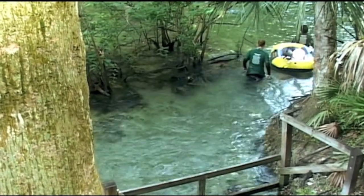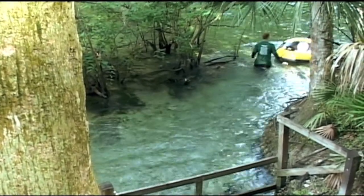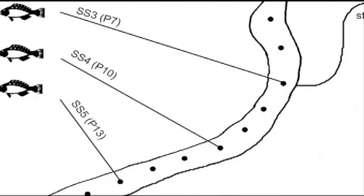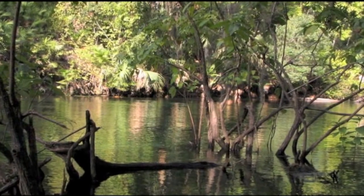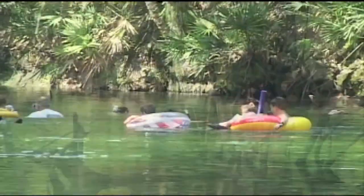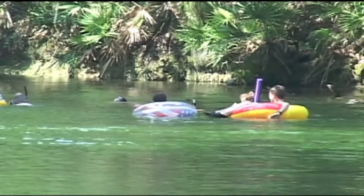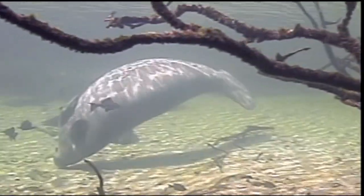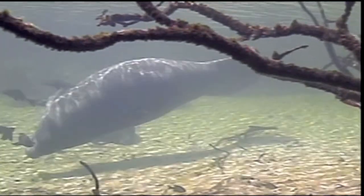Blue Springs is right around the corner. It pumps 100 million gallons of spring water every day. It's about a quarter mile long before it reaches the St. Johns River. It's crystal clear, blue, 72 degree water year round. It's a beautiful place to swim and do my research. There's lots of other fish in the area, manatees during the season.